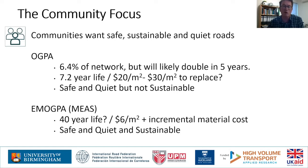We knew we had about 6.5% of these sorts of surfaces on our network, but we knew that we were also building a lot of motorways and that we were going to double that amount of material over the next 5 years. The problem with them was they only last about 7 to 8 years on our network. That makes it not particularly sustainable. They're expensive, costing $20 to $30 a square metre to replace.